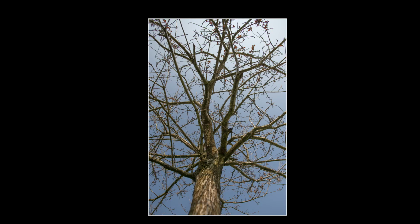Perspective is one really important thing to consider. Quite often we view the world either standing up or sitting down, but there are lots of other viewpoints that you can utilize when taking a photograph. Either point the camera up or point the camera down, lie on the floor, kneel down, climb a step ladder, anything to give you a different perspective.